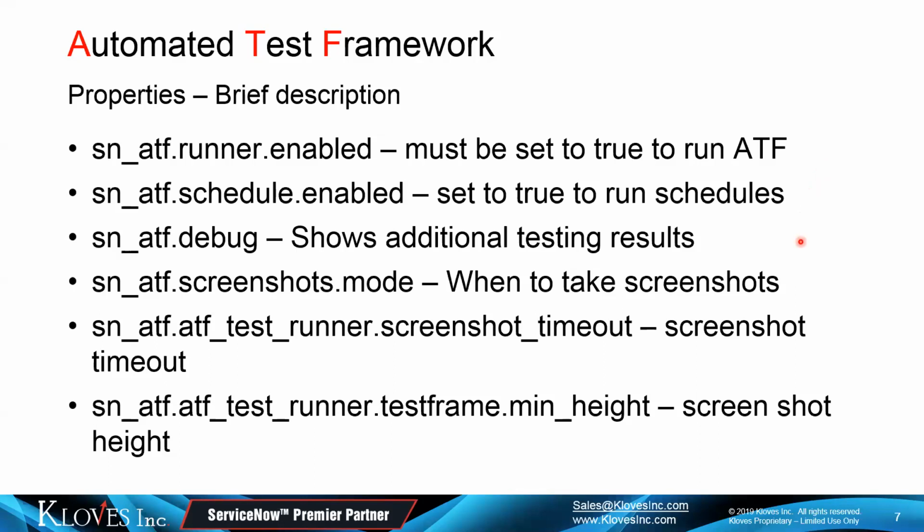Okay, next one, debugging. This just adds additional testing results, specifically on the UI pages. It'll save the UI test results in a JSON record, so it's pretty easy to see. Okay, screenshots.